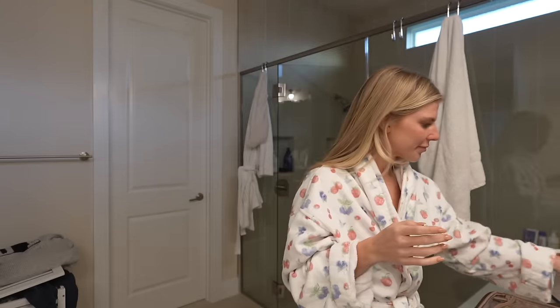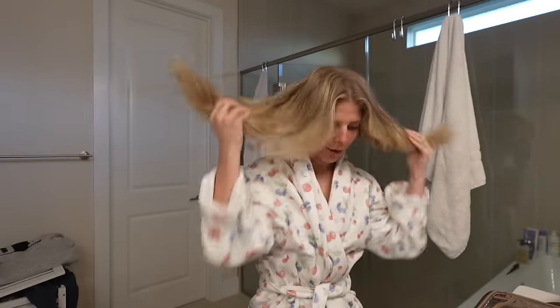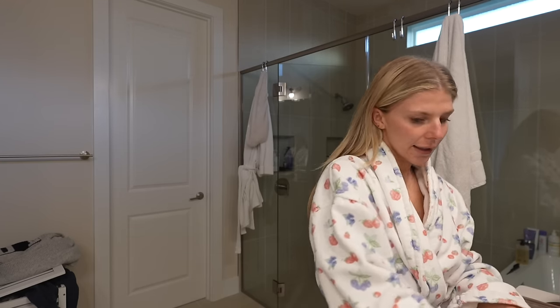I'm here for it. I don't have a ton of time. I don't really need to do much with my hair because I just got a blowout yesterday at my appointment. So I might throw a couple curls in it, or I might just leave it like this. I haven't decided. But first, let's get this makeup done.